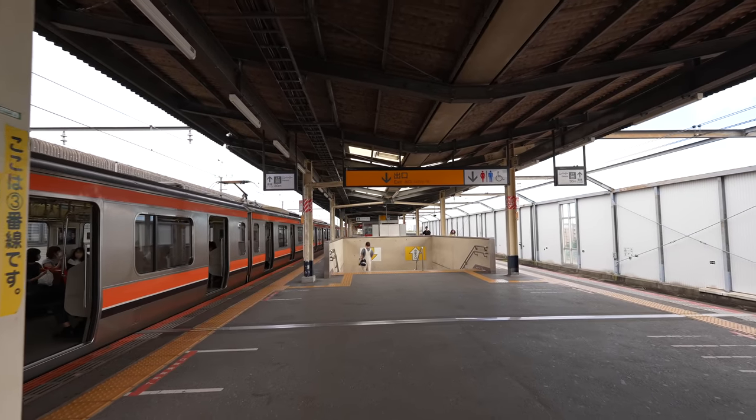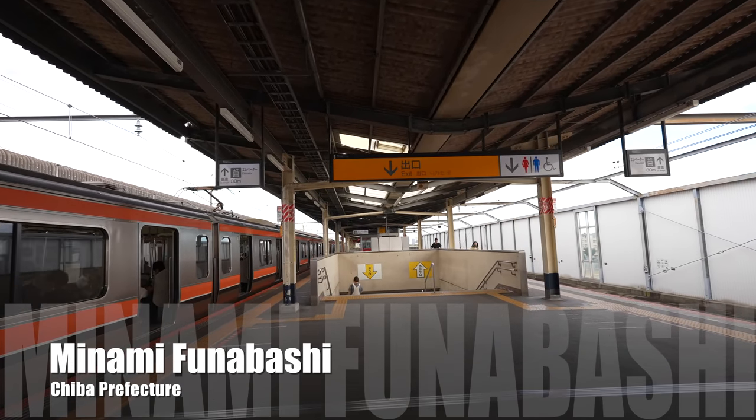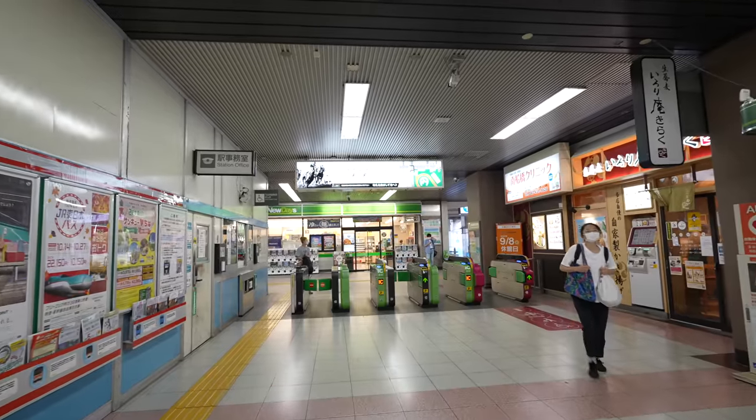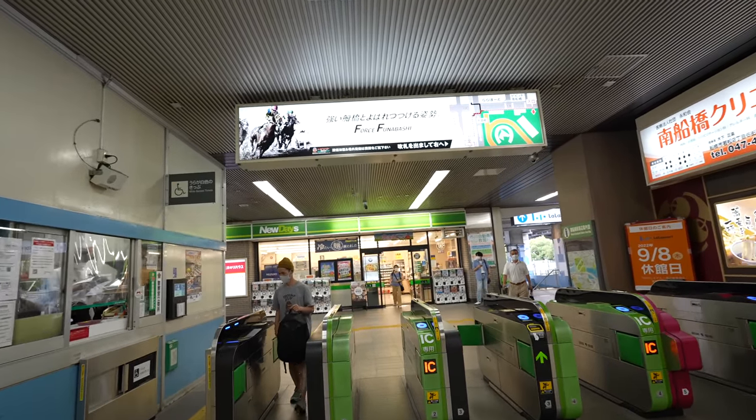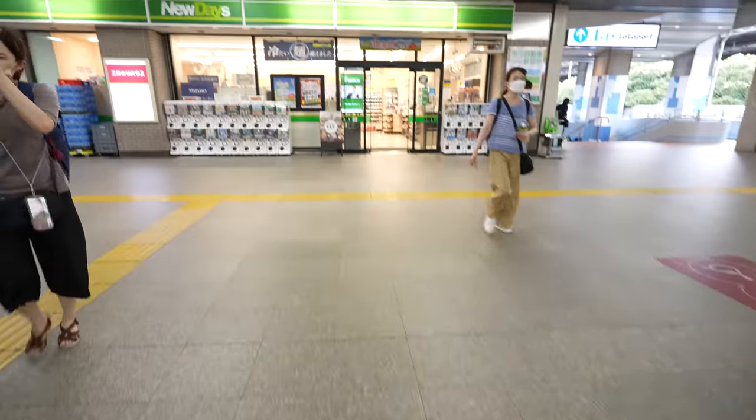Today we are at Minami Funabashi Station, which is in the Chiba Prefecture. It's my first time to visit here, so kind of excited to explore the town. Let's go.